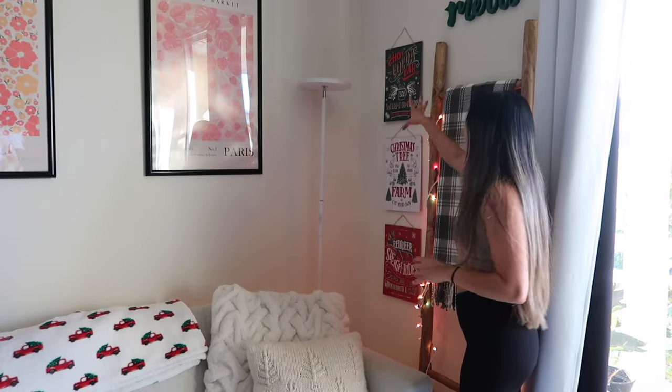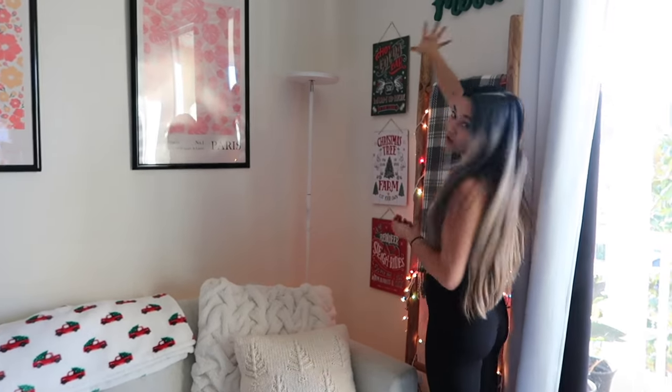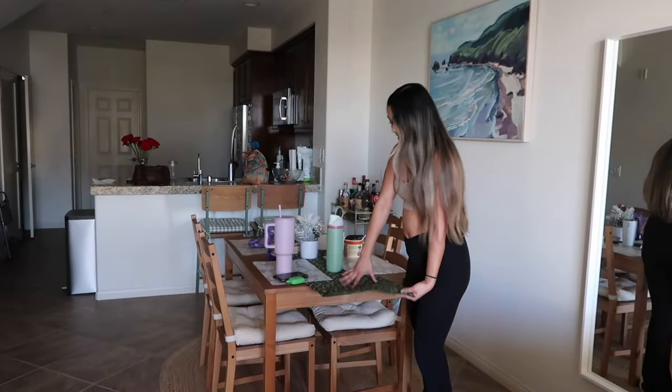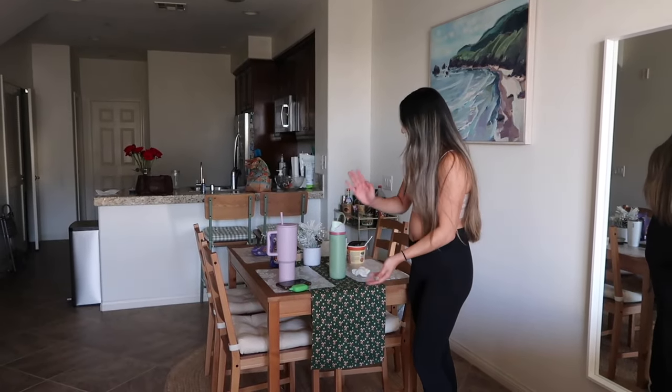So again, these are so cute. If you guys are looking for cheap and affordable Christmas decor, hit up the dollar store because they have great stuff. And then this little Mary sign is also from Target. And I also have this little cute vintage Christmas tree that's from Target as well. This is really messy right now, but I also have a little candy cane table runner from Target, and that's kind of it.